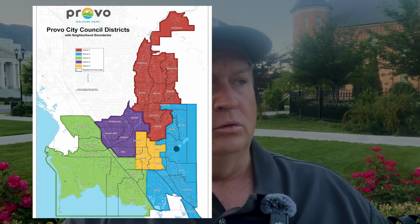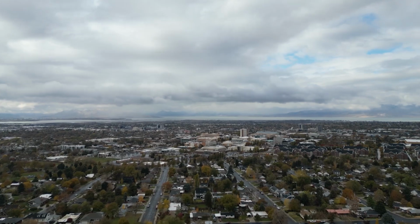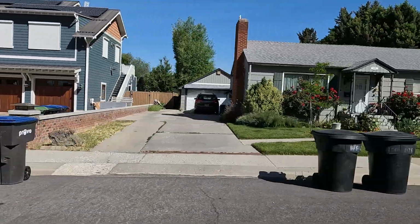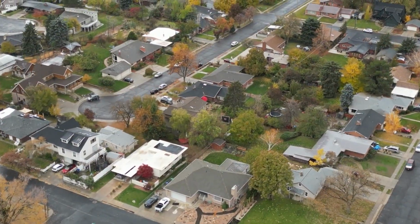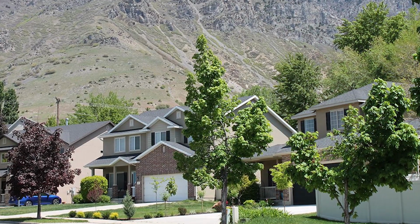So District 2 includes the neighborhoods that are most directly near Brigham Young University, like the Wasatch neighborhood. Again, it is commonly referred to as the Tree Streets neighborhood. All the streets in that neighborhood begin with the name of a tree, like Cedar Avenue or Fir or Birch. So those are the Tree Street neighborhoods, and it goes up onto the foothills as well. So again, a lot of the areas have stunning mountain views and valley views.